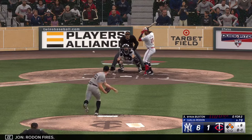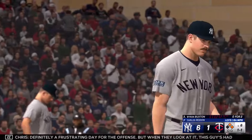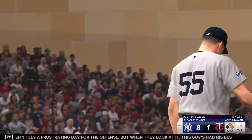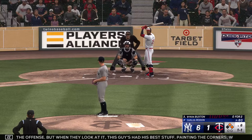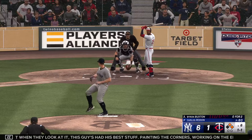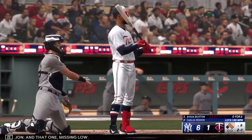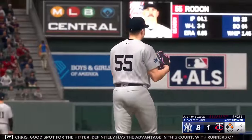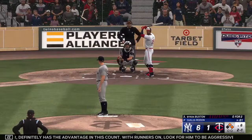Rodon fires. That misses. Oh, that's high. One ball, one strike. Definitely a frustrating day for the offense, but when they look at it, this guy's had his best stuff. He's painting the corners, working on the edges, and changing speeds. Just a difficult one. You tip your cap. 2-1. And that one missing low. Good spot for the hitter. Definitely has the advantage in this count with runners on.